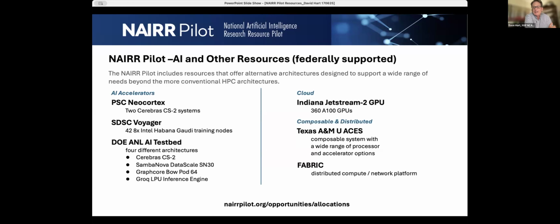Indiana's Jetstream 2 Cloud has a number of A100 GPUs, and they can be configured in a cloud services. The Texas A&M ACES system is a composable system that has a wide range of processor and accelerator options. So it has some NVIDIA, but also has things like an NEC vector accelerator, for example. And then, of course, the Fabric is a distributed compute and network platform for network scale experiments and projects. All these are federally supported and available through the NAIRR pilot.